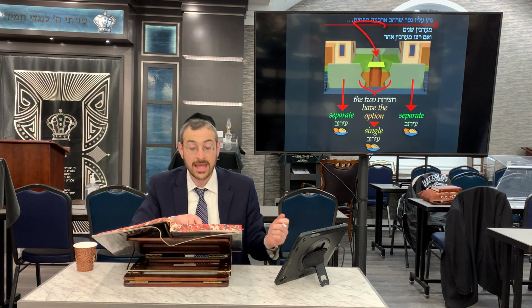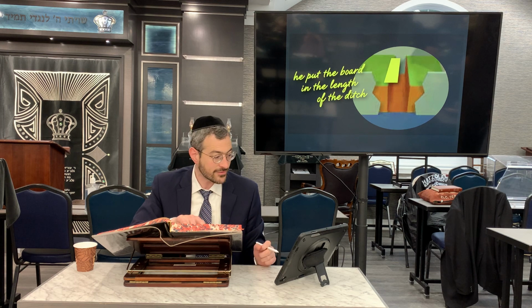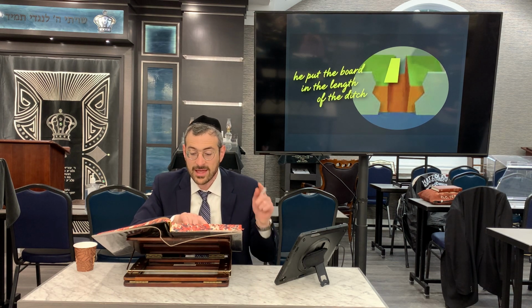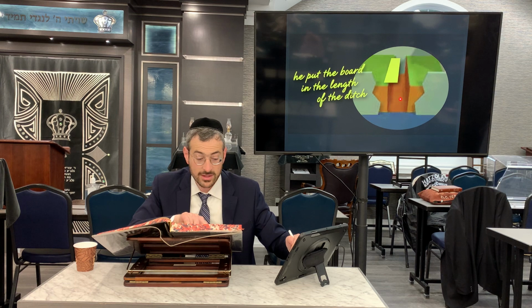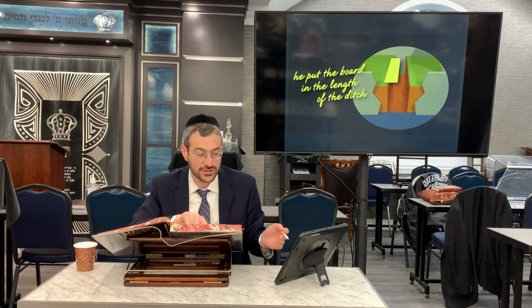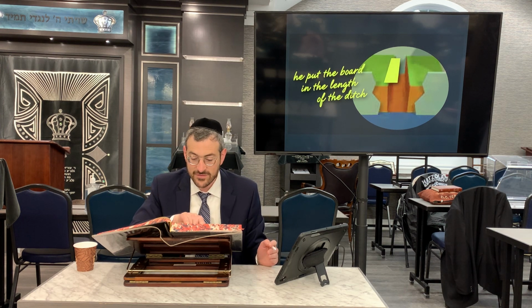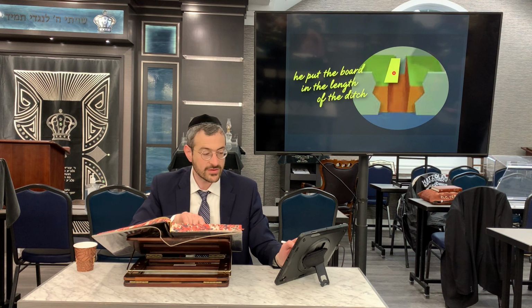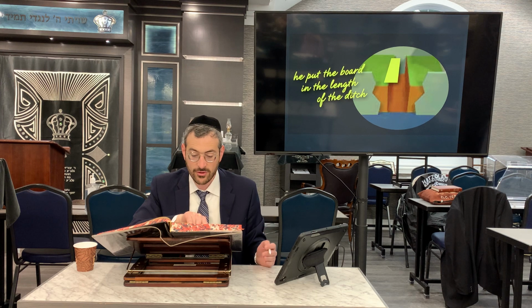Ela Shanasan, only if he placed the length of the board l'rachbei, along the width of the ditch, meaning from one side to the other side, like a bridge. However, if he put the board along the length of the ditch, a board that's 4 tefachim long, on top of pegs at the end, he closes up part of the width of the ditch and makes it less than 4 tefachim, then nafel kol shenami. Even if it's a very narrow board, not 4 tefachim wide, even if it's only a finger's breadth, the halacha is going to be shehari mita, because he's minimizing the width of the ditch from being 4 tefachim, an opening of a Pesach.